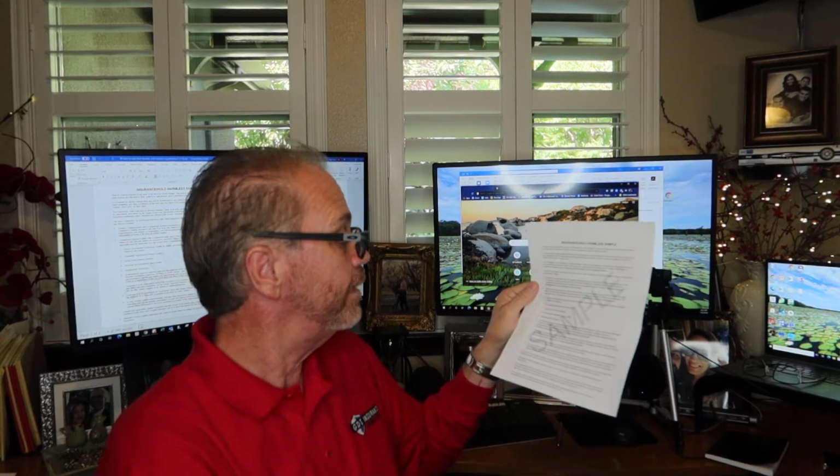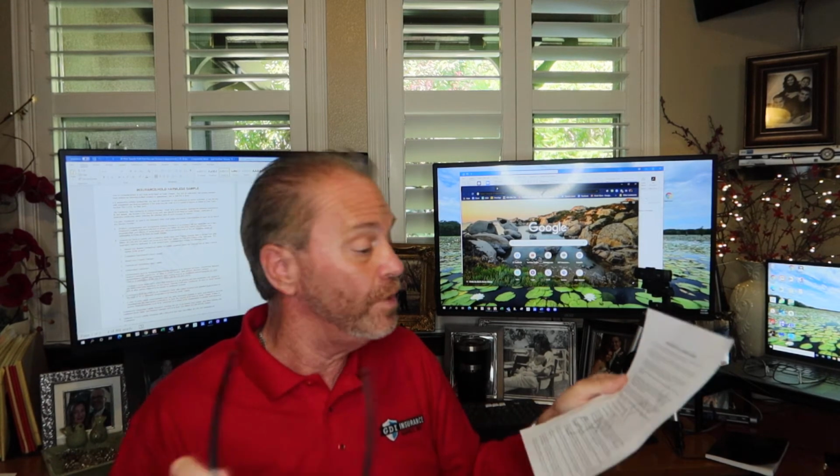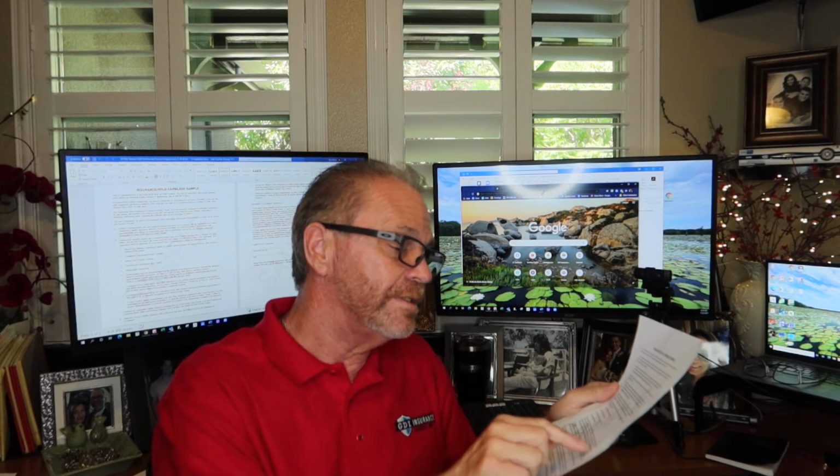There are 2 of them in here, right? And the reason for that is it takes 2. It just does. The way they've written these additional insured forms now, you've got to have 2, and you've got to have very specific 2. And by the way, they have version dates at the end of them.